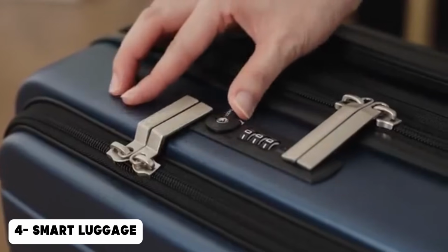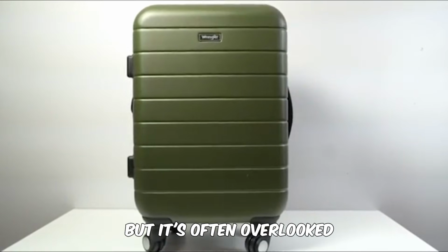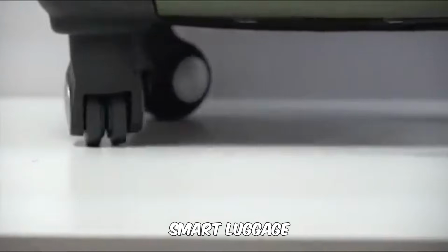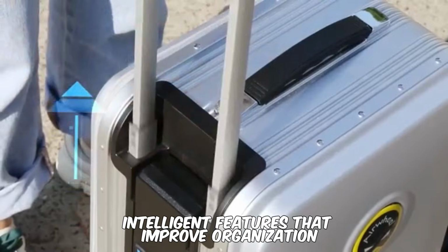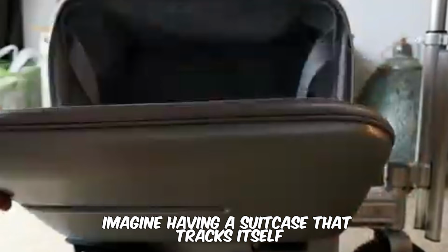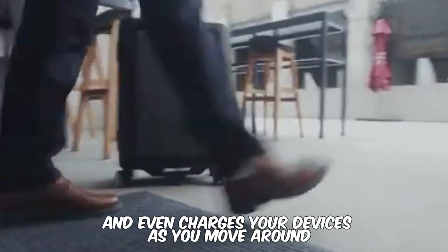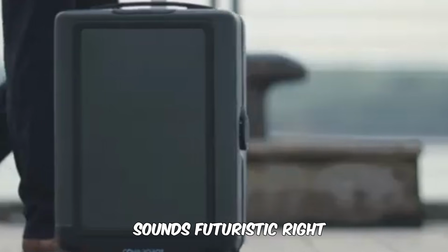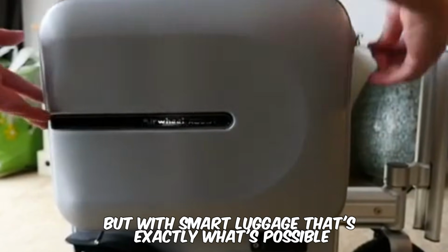4. Smart Luggage. Luggage is one of the most essential travel tools, but it's often overlooked. Smart luggage revolutionizes the way we think about our bags by adding intelligent features that improve organization, security, and convenience. Imagine having a suitcase that tracks itself, weighs itself, and even charges your devices as you move around. Sounds futuristic, right? But with smart luggage, that's exactly what's possible.